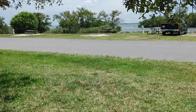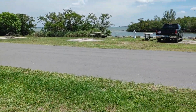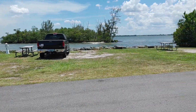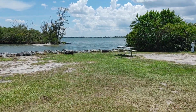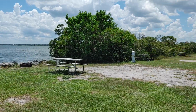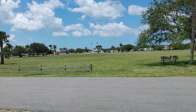This week I'm at Long Point Campground in Brevard County. This campground has about 140 sites, and 90% of them are waterfront sites. They're about $35 a night. Water and sewer only, full hookups. They have about 10, but that's interior, as you can see over there.